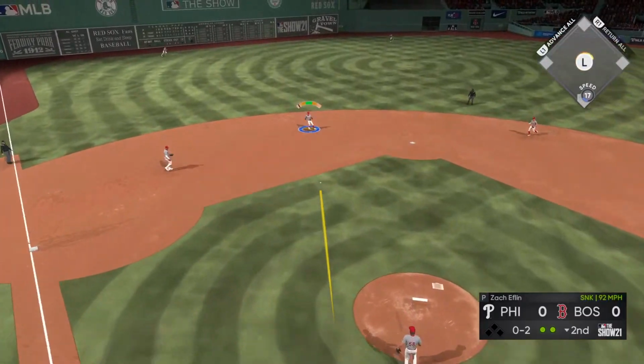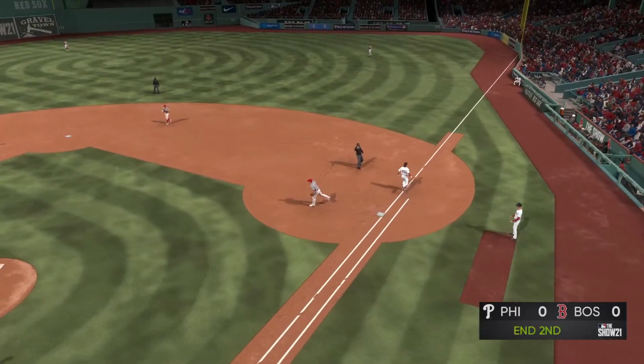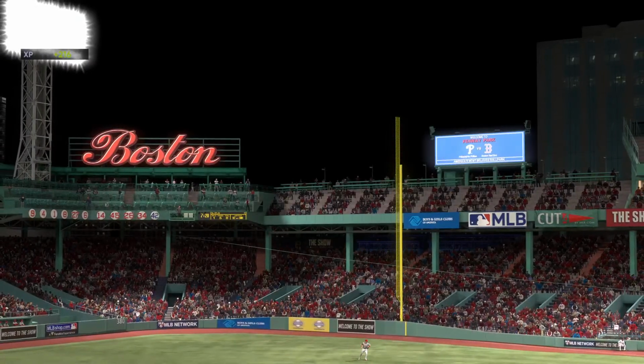Now a bouncing ball for the shortstop Lindor. Throw on to first gets him and the side is retired.